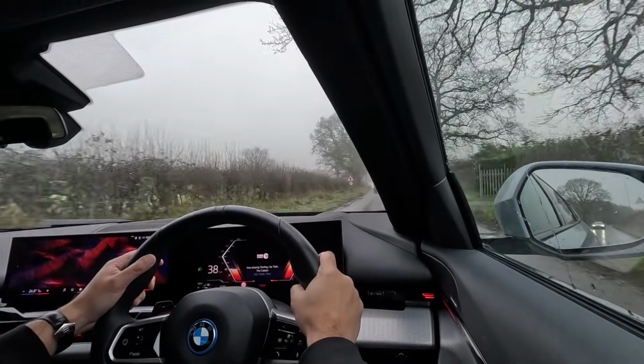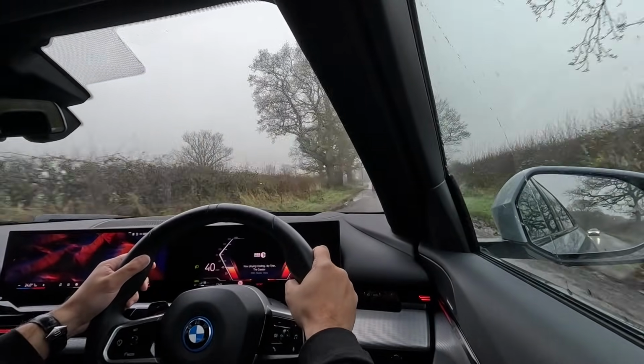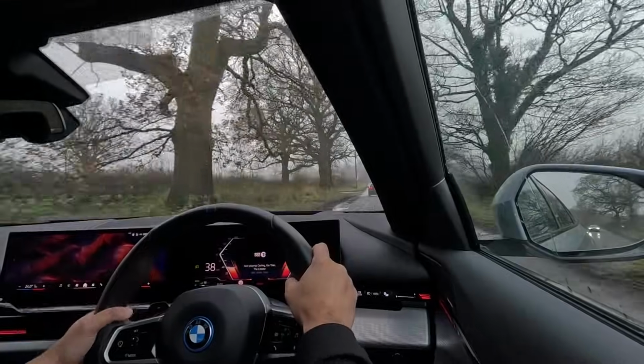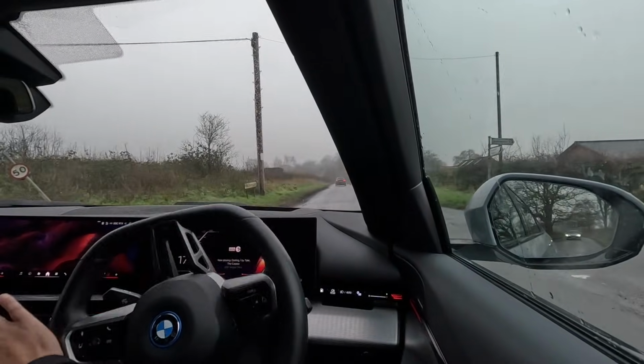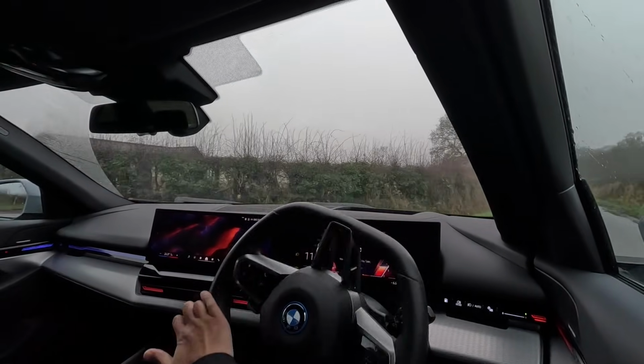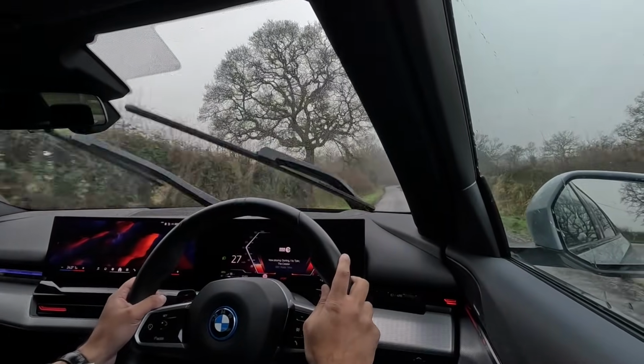I think the road manners of this car are pretty decent. Like I said earlier, it does a good job of going over these bumps in the road really well. It does help that the car's got quite a nice light steering and a decent turning circle.